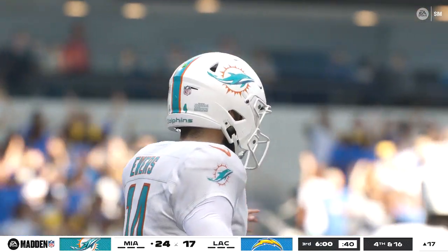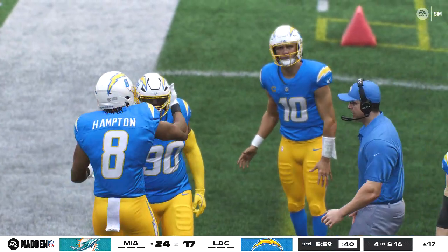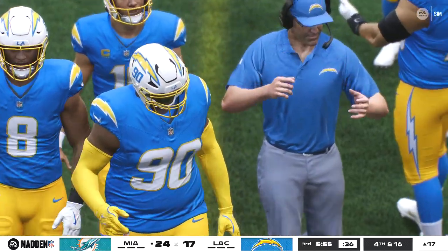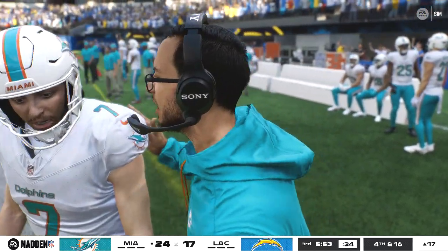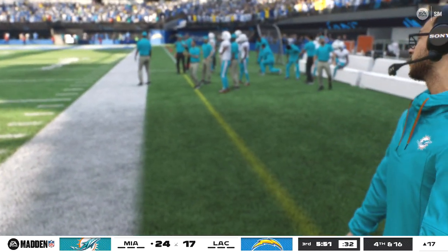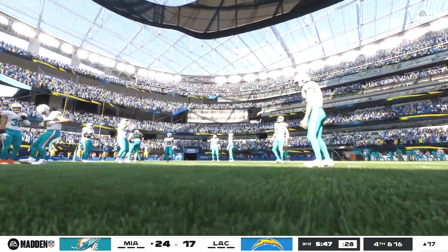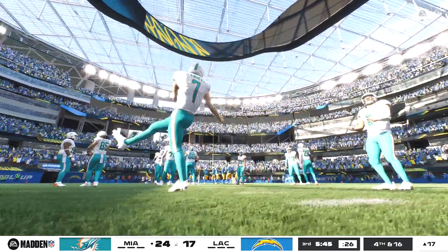So after surrendering their 6th sack of the game, I looked down on the sideline, Mike, and found their offensive line coach. He grabbed his headset, removed it, and he slammed it on the ground. And truthfully, I don't blame him. His unit has been getting worked up front all day in pass protection.